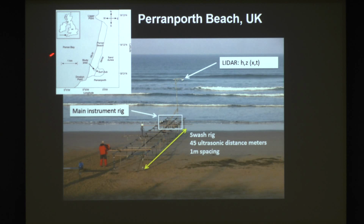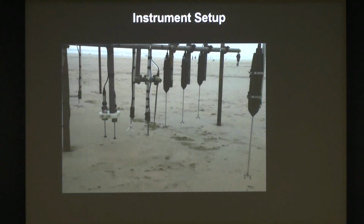But our real experiment I'm going to talk about today was in Perranporth, the UK, when I was on sabbatical. It's way down here in southwest England. And it only looked like this on that one day we were there because, you know, it always rains in the UK. So for the experiment, we put another one of these, we call them swash rigs, out there. It's just scaffolding pipe that we drive into the sand bed. And then out here we had what we call the swash rig, where all of the sensors of interest are located. So this is what the setup looks like.